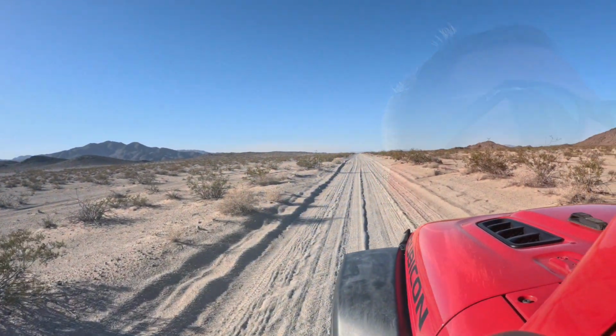I haven't done anything bad. I haven't scraped the bottom yet. I haven't felt anything on any of the rock guards or anything, but I don't know. I think I'm happy. I've been at it for 2.5 hours right now, 2.5 hours of driving this road. So it'd be nice to get back to the sand maybe. So let's keep going.